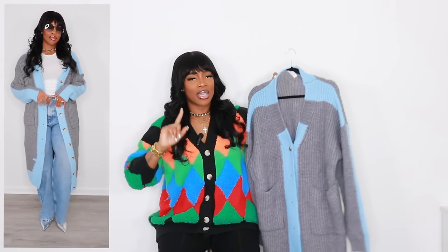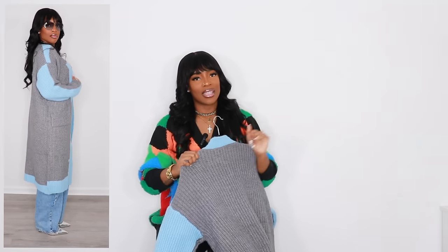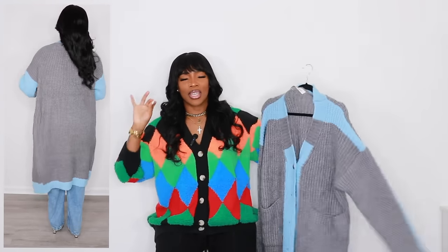It's super oversized because I looked at the measurements and I was like, yeah, that's gonna be oversized. I wanna say it was 50 or like 51. I can't remember what the bust was, but I was like, yeah, I have to get that.